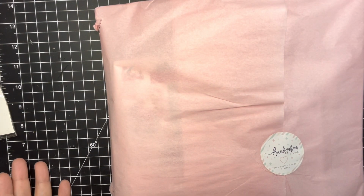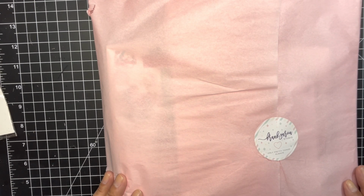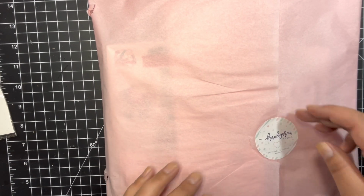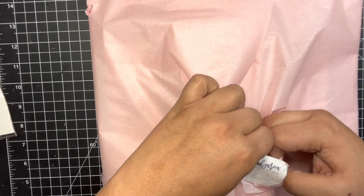What I have for us today is a Frank Garcia Studio haul. I hauled the candy cane collection and it says only pretty things always. True that. Frank Garcia is always putting out pretty things. I like his little sticker.